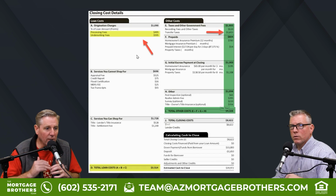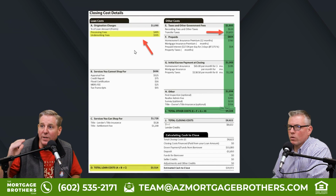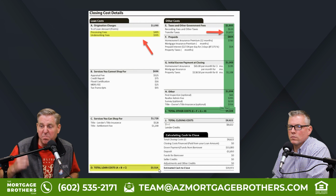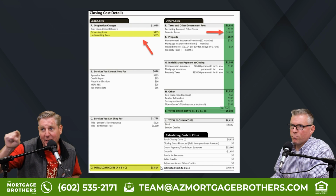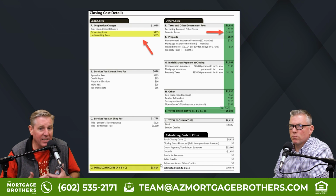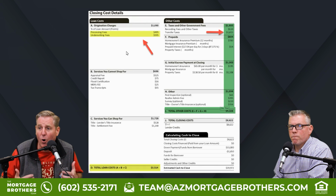Yellow is going to be lender costs, and green is going to be what we're going to call property costs. Theoretically, if you didn't have a lender and you could just pay cash, I guess there'd be a couple of things that would change. But the green has to do with the property, not loan costs, and it's confusing for borrowers all the time.